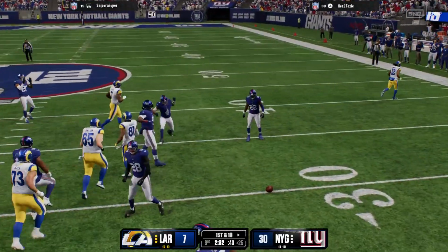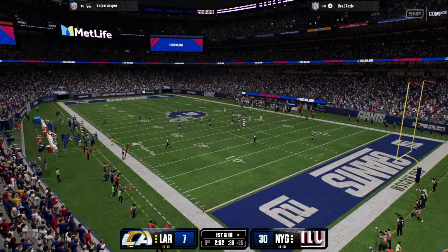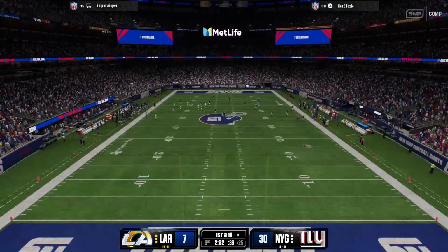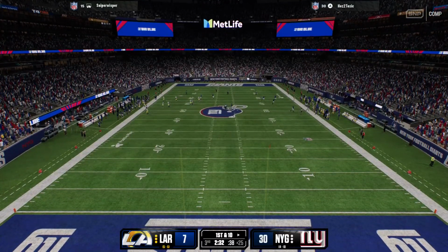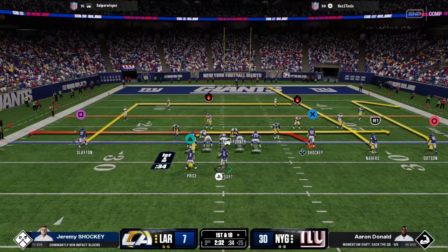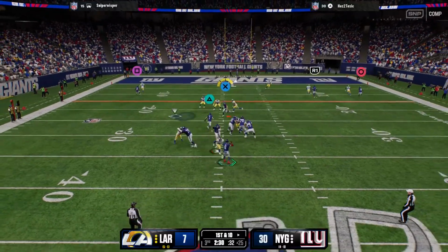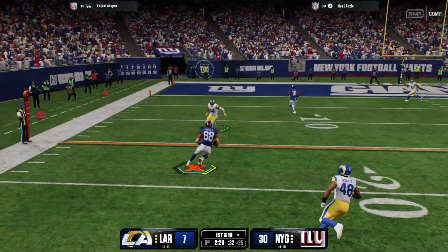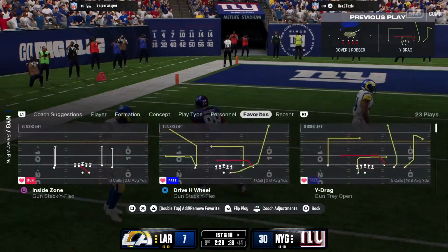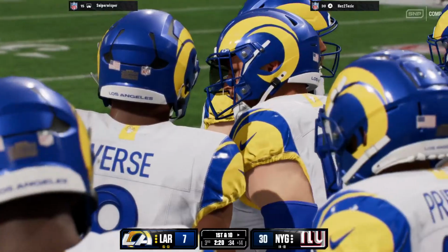This one incomplete. The defense up to the challenge there. They force the incompletion, and they'll take the ball over on downs. Yeah, when you find yourself down big here in the second half, you have to maximize every possession, and that's exactly what the coach tried to do, going for it on fourth down. Give yourselves a chance to cut into this big lead, but it's the defense that came through again with a huge stop, and that's going to make their chances of coming back that much more difficult.